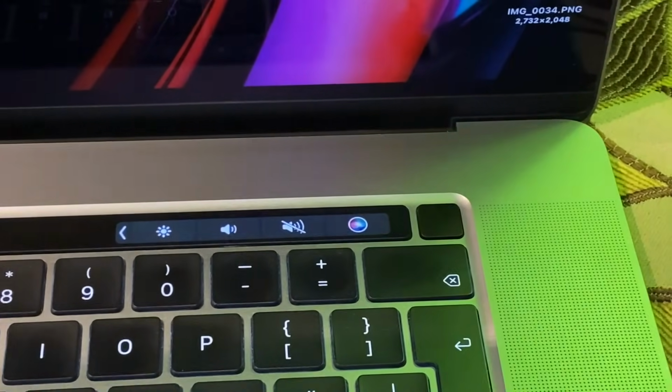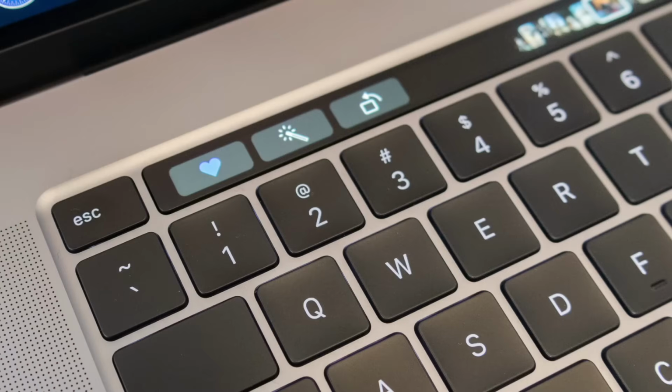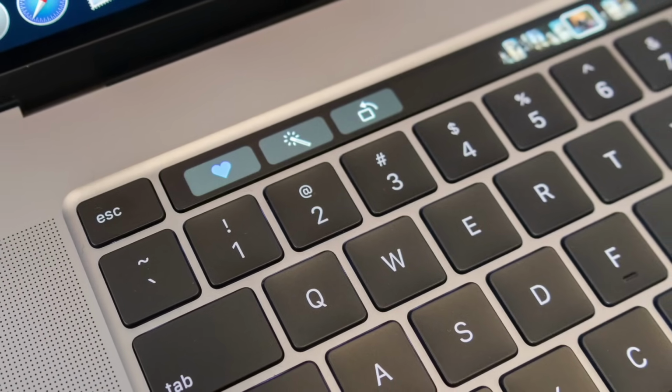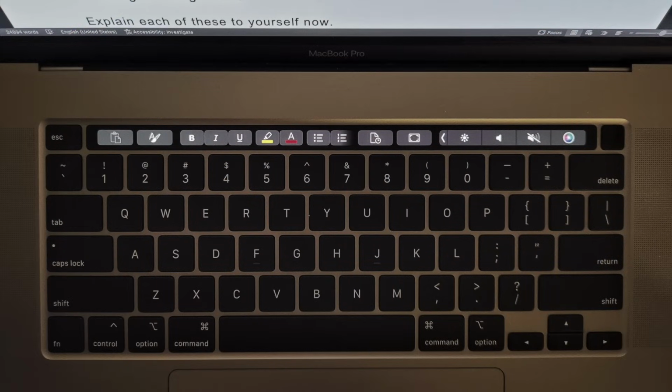But I, along with many others, don't think the touch bar was such a bad thing. Volume and brightness adjustment can be done with a simple drag left or right. Better, I think, than having to press or hold a button repeatedly. The touch bar changes depending on what's on your screen, too.